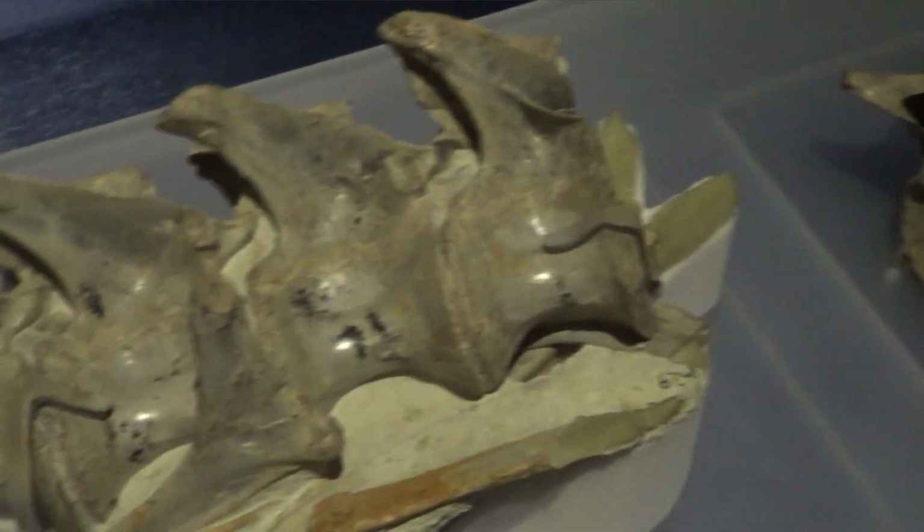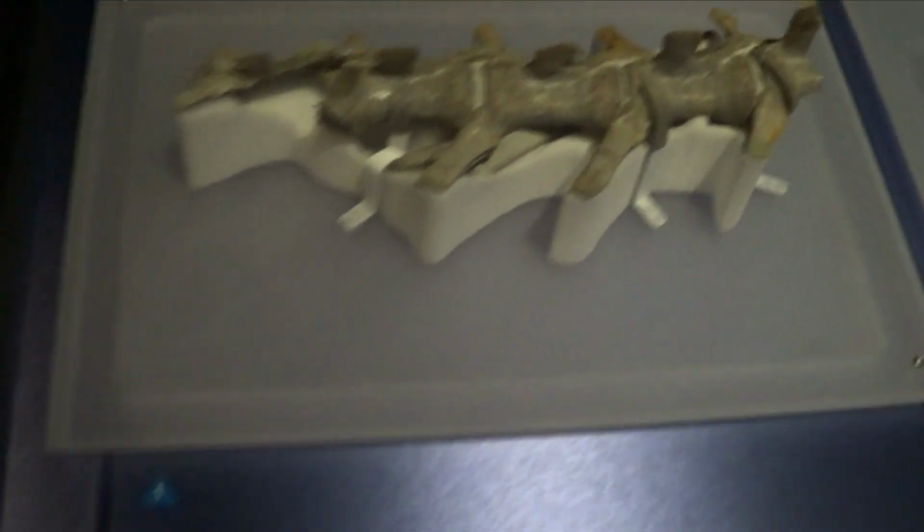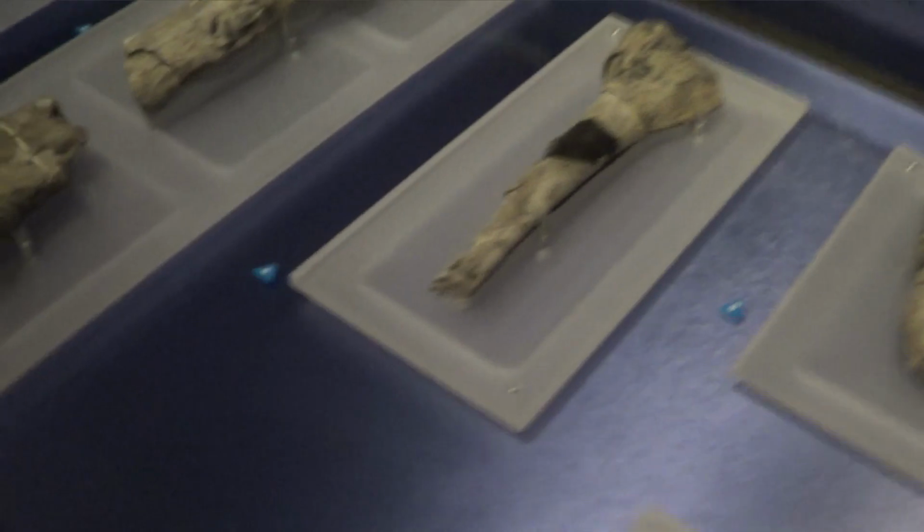Just looking at these bones, it's always fascinating. And these are the real fossils. It's always fascinating because you're never going to see one of these alive. DNA disappears after about 10,000 years, and these are millions of years old. There's no DNA in here. Jurassic Park was a goddamn lie.